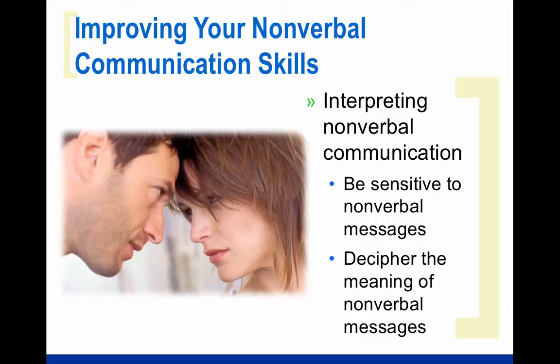Remember that the majority of information is communicated nonverbally, so pay attention to facial expressions since that's where most nonverbal communication takes place, and consider the tone of voice and the body movements of the other person as well. Do your best to try to decipher the meaning of nonverbal messages. Strive for what's called empathic accuracy, the ability to decipher nonverbal messages. Now, women tend to be better at this than men, but both genders can do it.